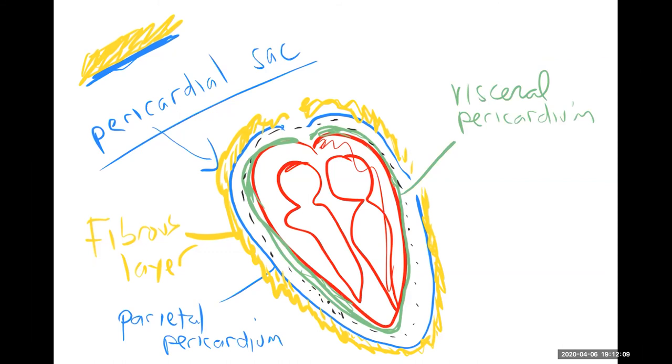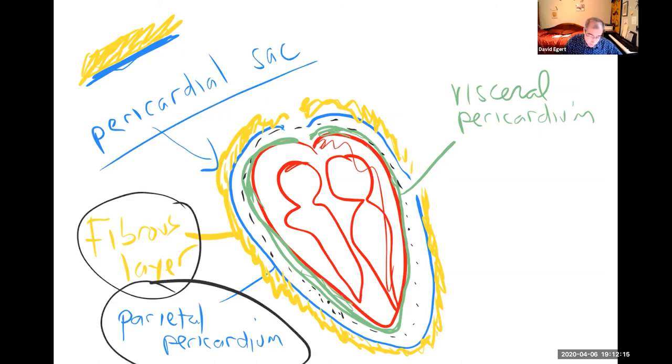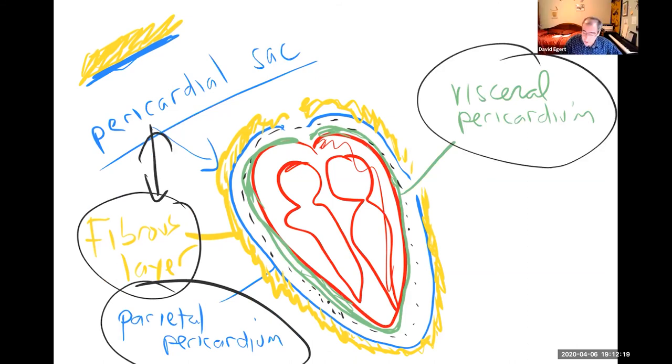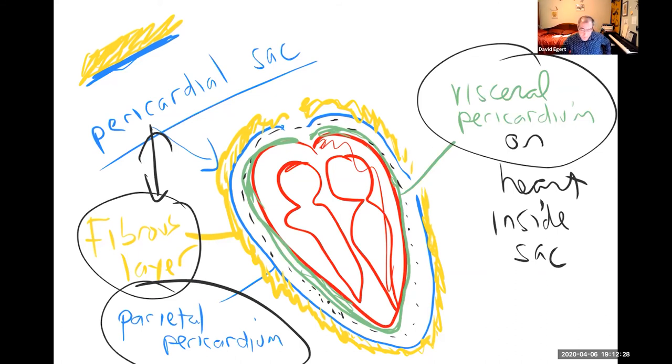So is the pericardial sac all of those layers together? No, it's the fibrous layer and the parietal layer. Yeah, the visceral pericardium is on the heart itself, on the heart inside the bag. So basically the visceral layer on the outside of the heart is slippery and slidey against that parietal pericardium, which is inside the sac, if that makes sense.